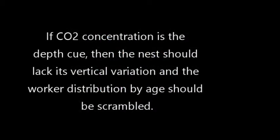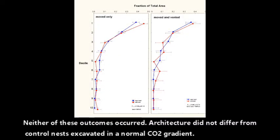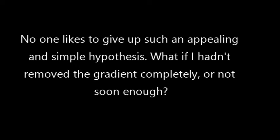If CO2 concentration is a depth cue, then the nest should lack its vertical variation and the worker distribution by age should be scrambled. Neither of these outcomes occurred. Architecture did not differ from the control nests excavated in normal CO2 gradient. The distribution of young and old workers in the nest also did not differ. No one likes to give up on such an appealing and simple hypothesis.